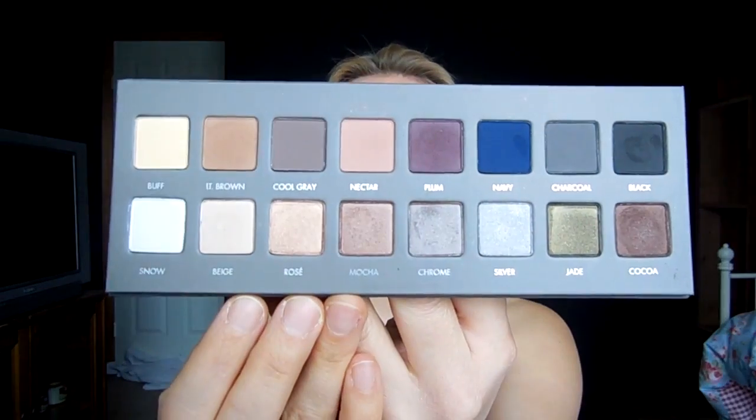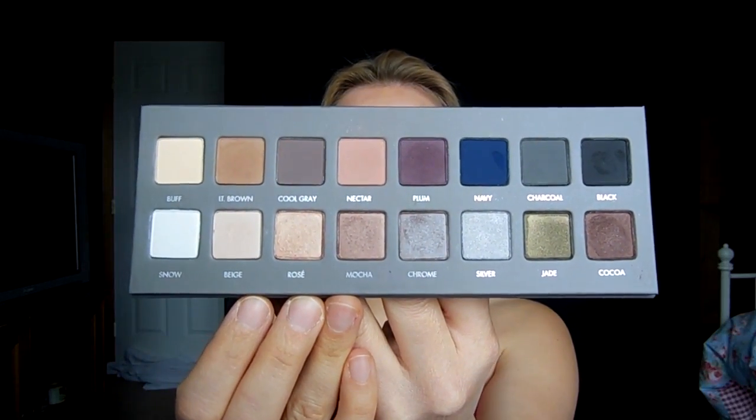If you're at all a Lorac fan and you have the Lorac Pro 1 and you're into cooler tones with your shadows, this is a great one to grab. I mean, there's a couple of warmer shades in here as well, but it's predominantly more cool toned. But they're just a dream to work with. I love Lorac. They're my favorite eyeshadows.